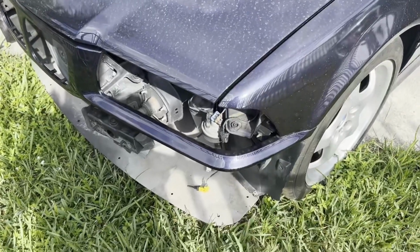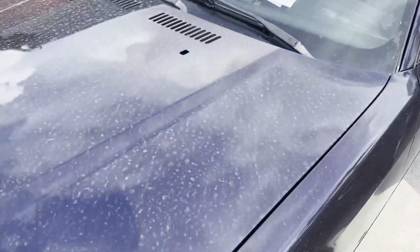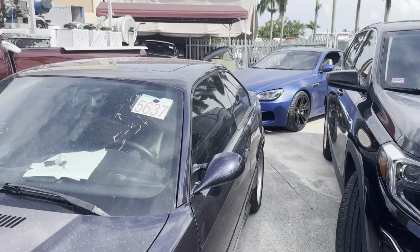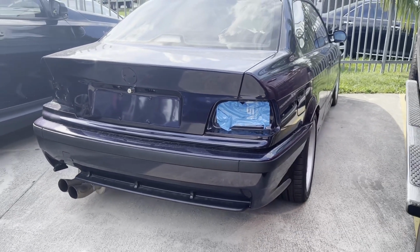So we're here at the body shop. Fresh paint and it already got dirty. God damn. But yeah, no, I mean, it came out pretty clean. M6 right there. It looks sick.